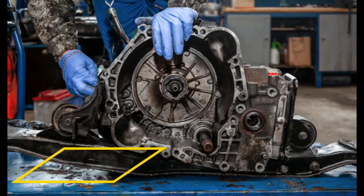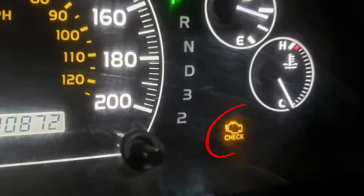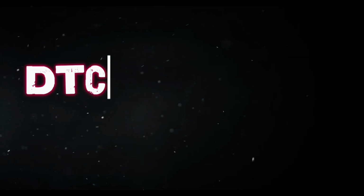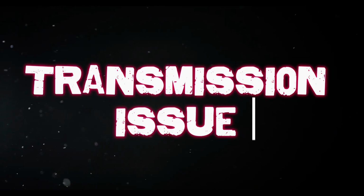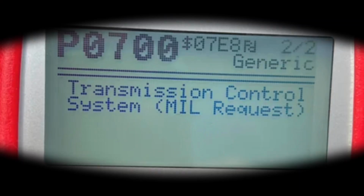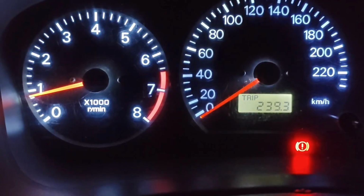Finally, transmission problems. These can sometimes trigger the check engine light, especially if there's an issue with shifting or fluid pressure. The DTCs you might see for transmission issues are P0700, transmission control system malfunction, or other codes related to specific transmission sensors. So there you have it.